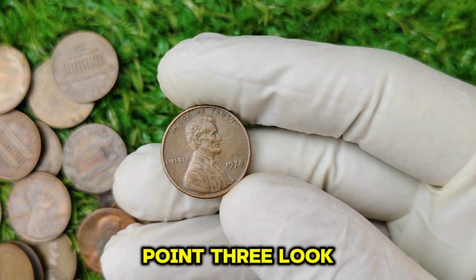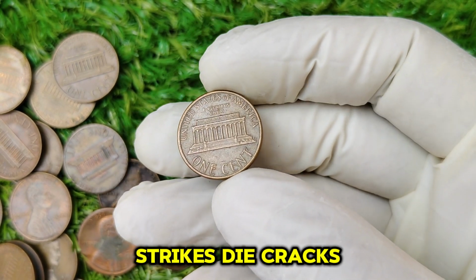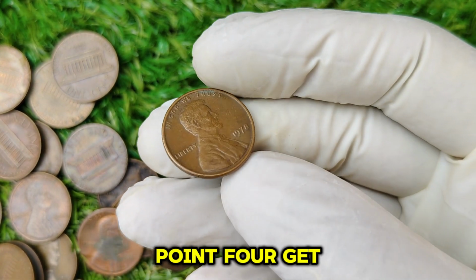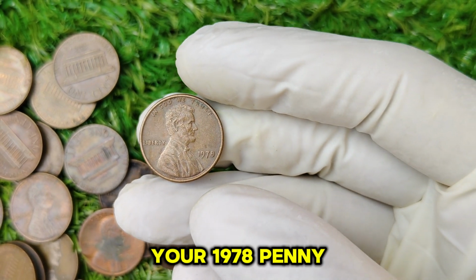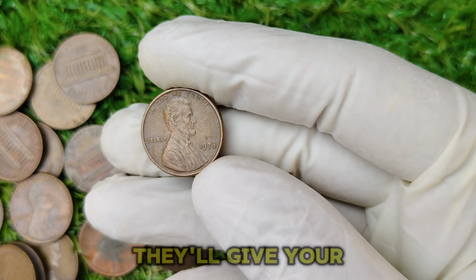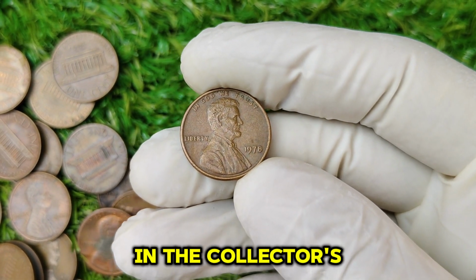3. Look for errors. Look closely for any minting errors like off-center strikes, die cracks, or double dies. Even small imperfections can make a significant difference in the value. 4. Get it graded. If you believe your 1978 penny could be valuable, consider sending it to a reputable coin grading service like PCGS or NGC. They'll give your coin an official grade, which will greatly influence its value in the collector's market.